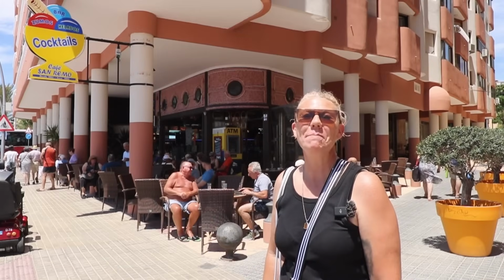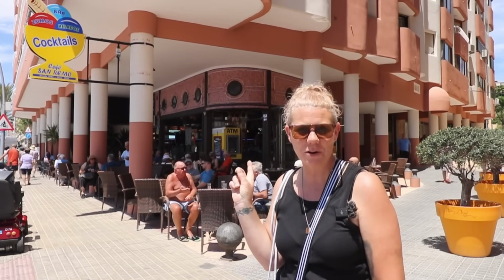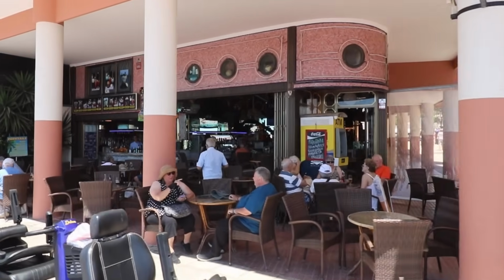Another one of my favourite bars on this part of Poniente, and another one which is well worth a visit, is this one right here, Cafe San Remo. Good little spot for people watching, soaking up the sun, and they do some great cocktails in there as well.